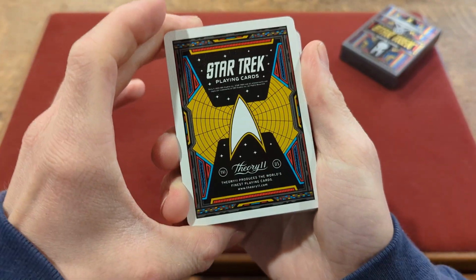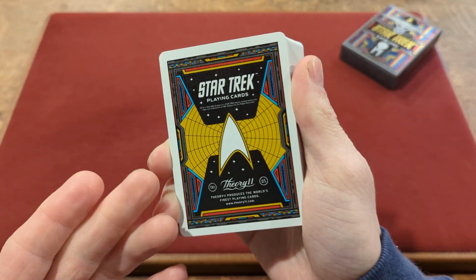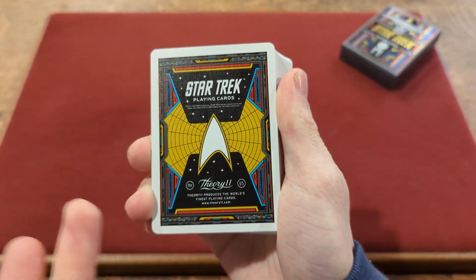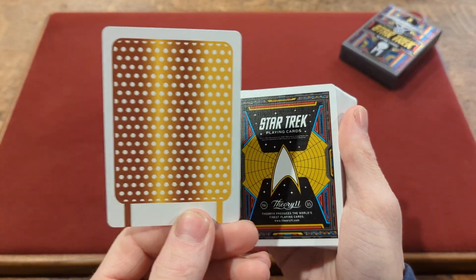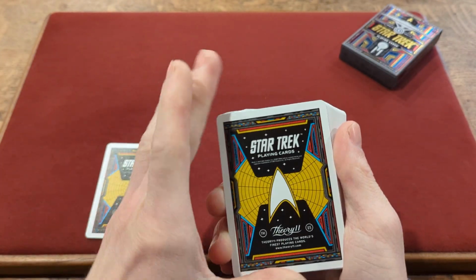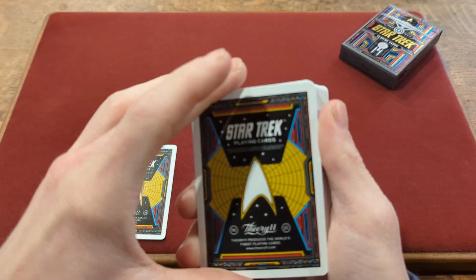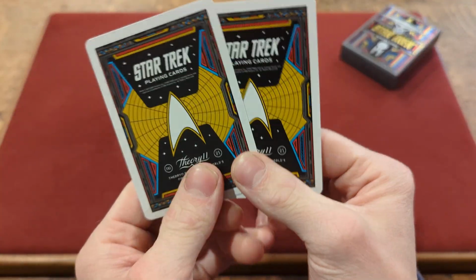But now that we took a look at the tuck box, as always, we'll start with the cards here. And I guess we're not going to start with the back design yet. We're going to start with a little Star Trek Theory11 ad card here. With all the different colors, the reds, the yellows, and the blues. There's just Theory11 and Star Trek playing cards. And on one side, you got that little design, but we'll take a look at that in a minute. And you got a second identical one there. So two pretty much identical little ad cards here.